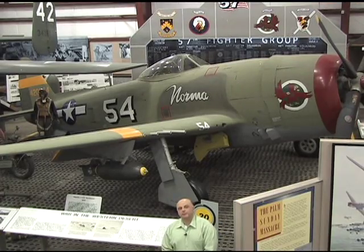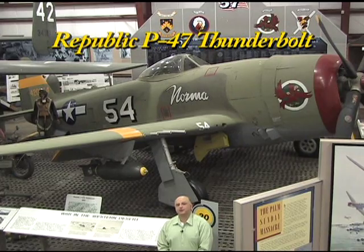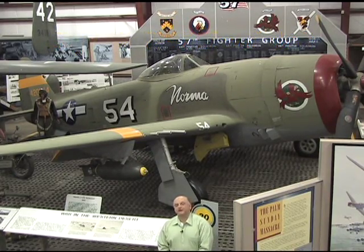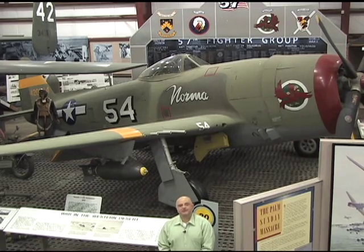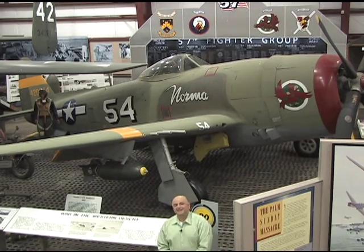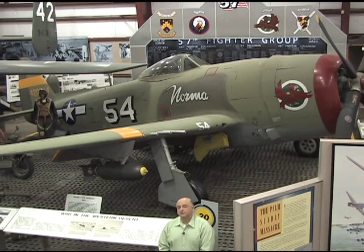Another aircraft from Republic Aviation, the P-47 Thunderbolt, affectionately called the Jug, the largest and most expensive single-engine piston fighter of World War II. The Thunderbolt was legendary for its ability to bring pilots home from combat. That large engine gave it amazing speed. It's reported that in a dive, they could reach speeds of close to 550 miles per hour.